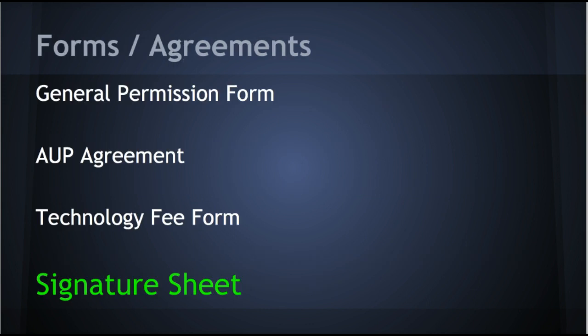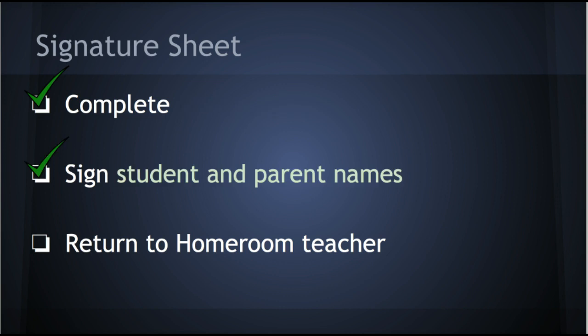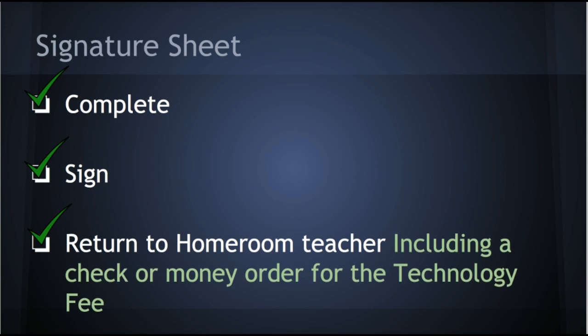The last form we want to review is our signature sheet. We have provided a signature sheet with multiple places to indicate that you have read and reviewed all of the documents that we have talked about in the presentation. We ask that you complete each section of the signature sheet. We ask that you sign and the student also signs their names on the sheet, and that you return the sheet with the check or the money order for the technology fee. The signature sheet will be collected by homeroom teachers and sent to the district office, where they will be kept on file to ensure that your student can possess a district-owned device.